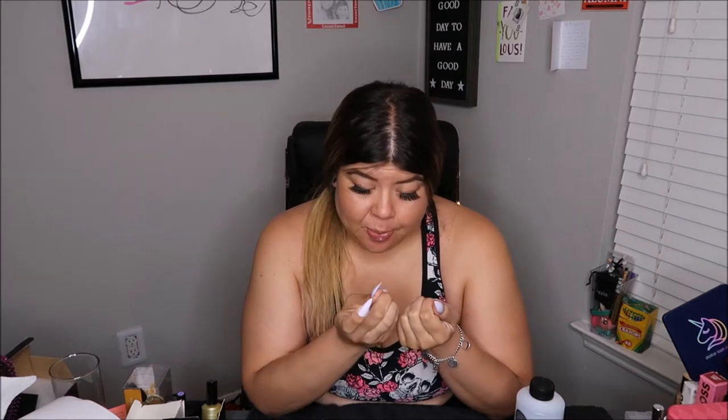Hi guys, so I'm back and I finished my nails. I'd say I'm pleasantly surprised at how out of practice I was. I haven't done anyone's nails in a while. The last person's nails that I did were my own nails.